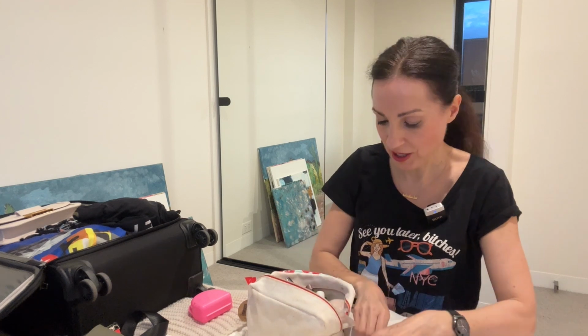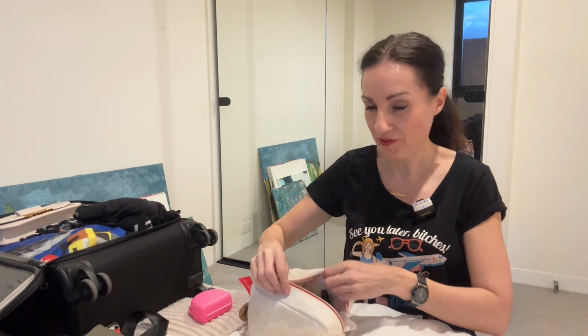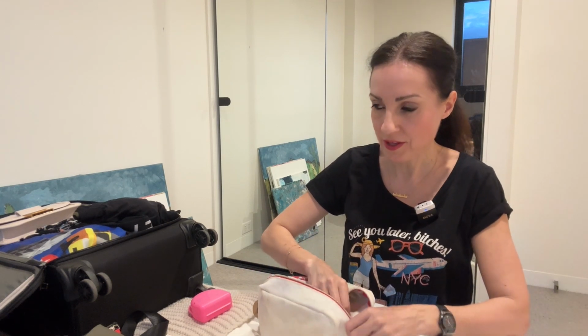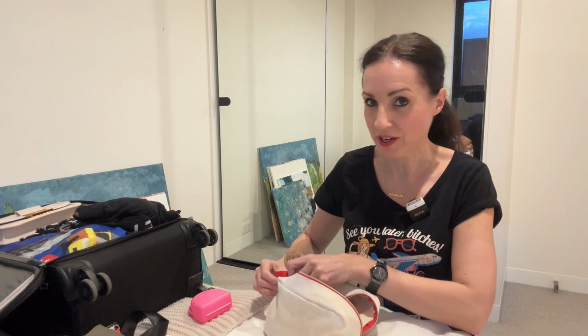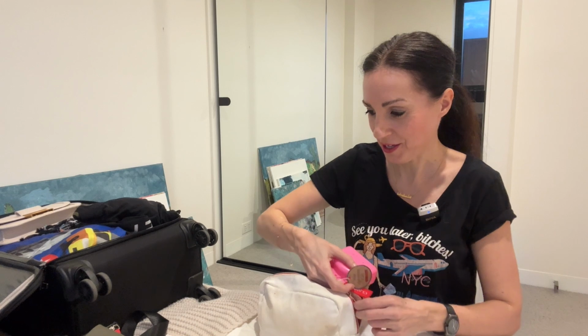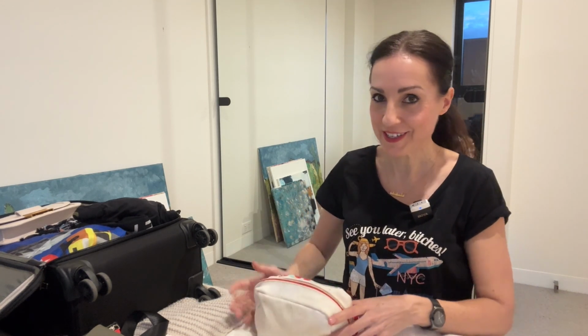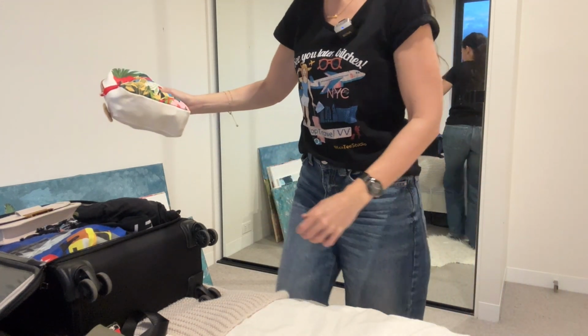So if you're wondering how I'm going to wash my hair and shower, I rely on the hotel to provide those. And if the shampoo isn't great in the hotel, I will just buy it there and then leave it there and not take it back. So retainers going back in. So that's my toiletry bag. And with that, ladies and gentlemen, we are packed. Let's put this in.